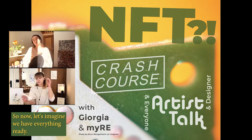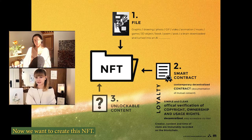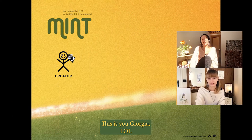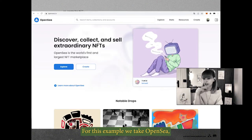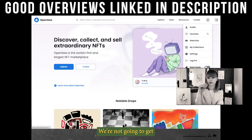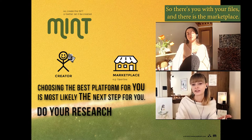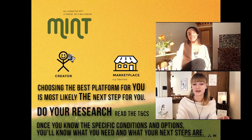So now let's imagine we have everything ready, and now we want to create this NFT. We want to get it out there. So that's called a mint. So this is you, Giorgia. This is an NFT marketplace. For this example, we take OpenSea because it's the biggest one and it's accessible for everyone. I'm not going to get into the different marketplaces because there are so many out there. So there's you with your files and there's the marketplace.